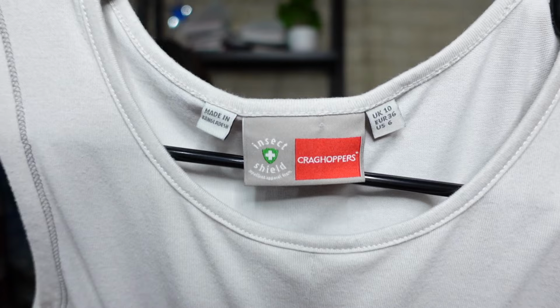This is definitely more function than anything else. This is by the brand Craghoppers, which is like an outdoor brand. It doesn't go for a whole lot, but I got it because it's just very neutral, and it has insect shield, which apparently is supposed to prevent you from being attacked by insects. I don't know. I did like this kind of pleating here. I felt like the way that it is, everything kind of centers at the center. I thought that would be very flattering.